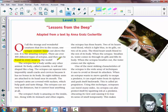So I'm going to keep reading the rest of this text. The octopus has a body unlike any other.